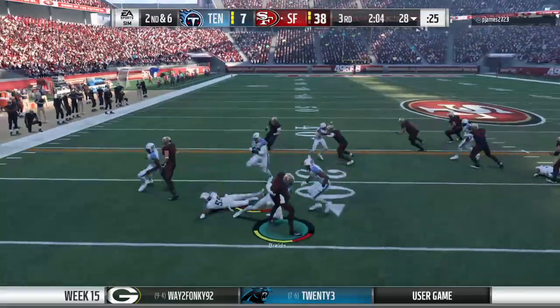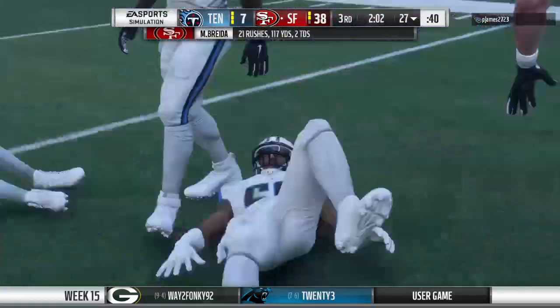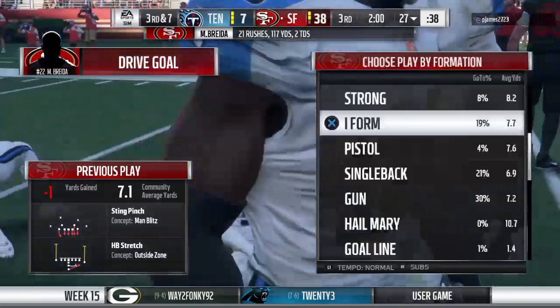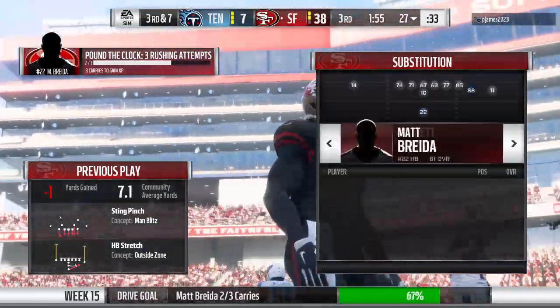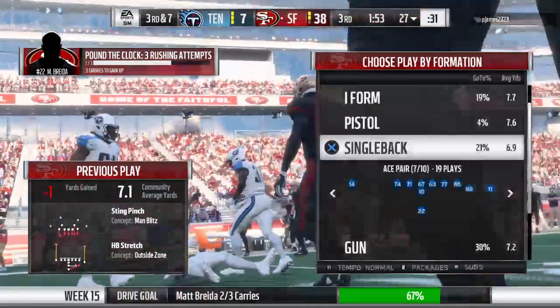And now here's a carry heading left. And maybe a measure of revenge there. He's had his way in this one, but this time they get him behind the line. It'll be a loss of a yard, and that'll lead here to a 3rd down.